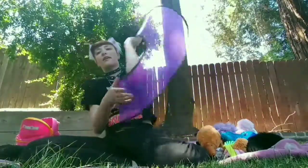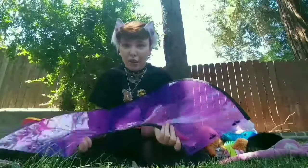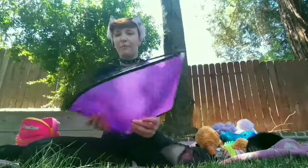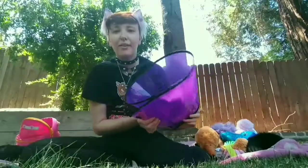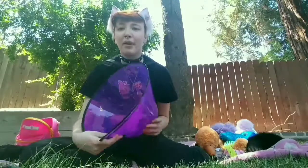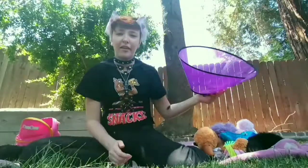And then, I also have a pink cone of shame. R.I.P. I could have gotten a smaller size, but they only had a large. But it's not much of a difference anyway. Just pink. Sad cone of shame.